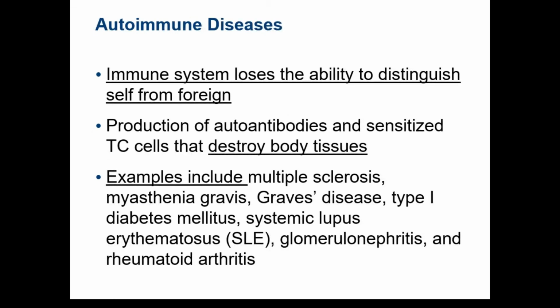Autoimmune disorders: the immune system loses the ability to distinguish self from non-self and starts destroying itself. MS, myelin on the nerves is destroyed. Myasthenia gravis, things in the neuromuscular junction are destroyed. The nerve is there, the muscle is there, but it's like when you have a battery hooked up in your car and you've got rust where the cables come together. As long as that rust is there, you don't get a good transmission. Graves' disease affects the thyroid, type 1 diabetes mellitus, this is early onset. Systemic lupus, glomerulonephritis, rheumatoid arthritis. These are just a few examples.